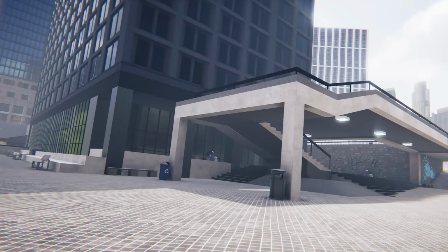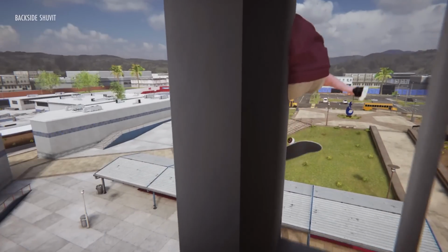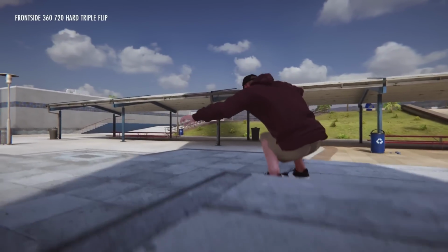Yeah, it doesn't matter at all, not one single bit. You can spawn yourself on top of some busted clock tower, throw yourself off of it and land perfectly fine, which is not what I was expecting from the skate simulation game. Not that I'm complaining personally, I'm just making an observation.